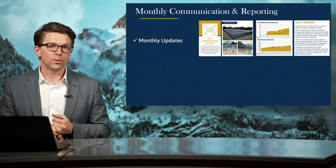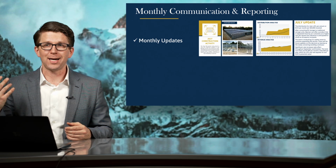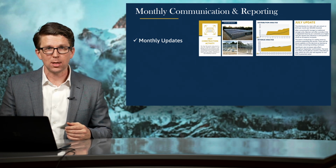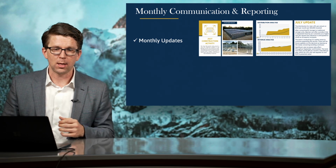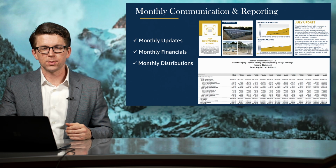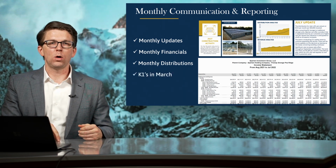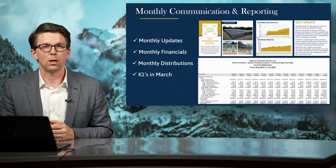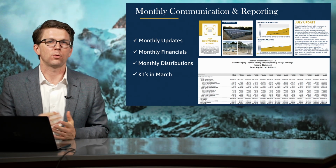We share pro forma versus actual, and give you an overall financial picture so you can really dive into the occupancy trending data, the pro forma data, the trailing 12 financial data. All that kind of stuff is in our monthly updates. And again, we share the financials. We do monthly distributions, and then we guarantee that K1s for the purposes of your investment are delivered in the March timeframe so that you can get going on your taxes and you don't have to wait for us for K1s.